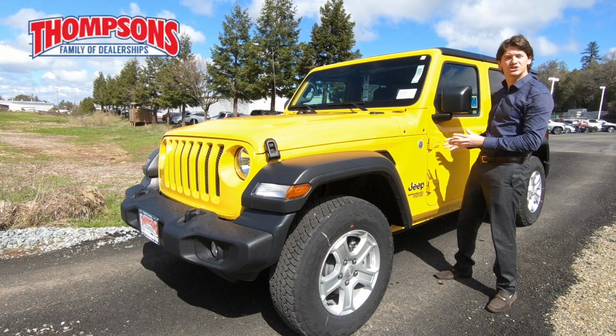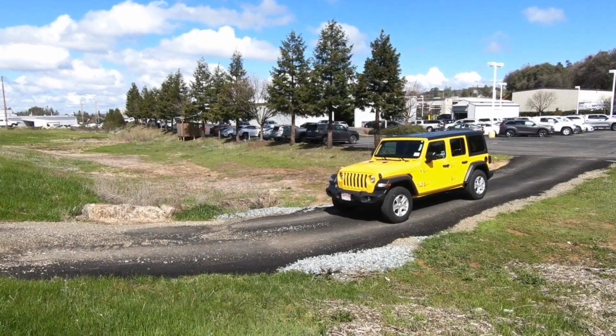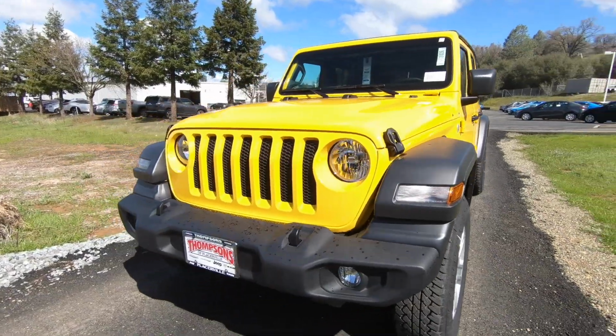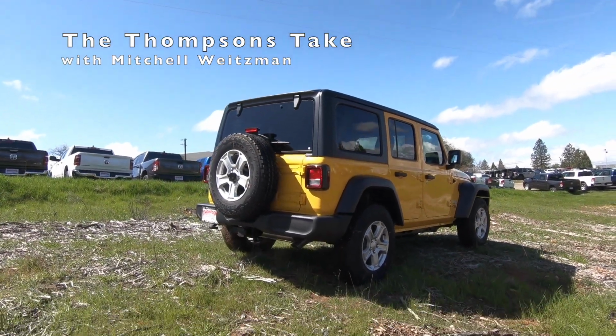So next to me, I got a new Jeep Wrangler JL. Let's see what it's like. First thing we got to talk about though is the color. It's called Hellayella, because why not? What else could you possibly call it?